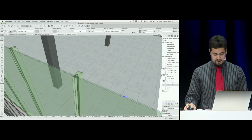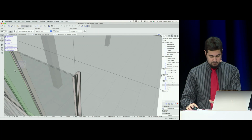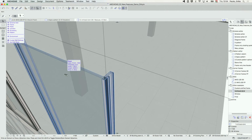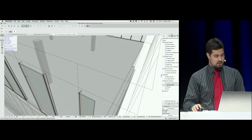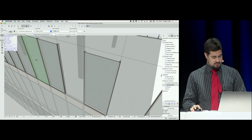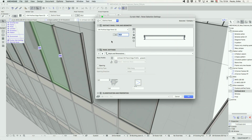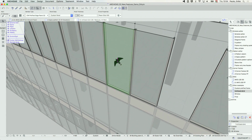If I select some of these panels and remove the neighbors, you can see that a single panel is basically a glazing panel and half of the frame profile running around it. This is, again, a custom profile that I have drawn in Profile Manager. A small but significant extra feature of these panels is that you can even place a few stickers on them if you want. For example, bird repellent stickers such as this one, and position them wherever you want.